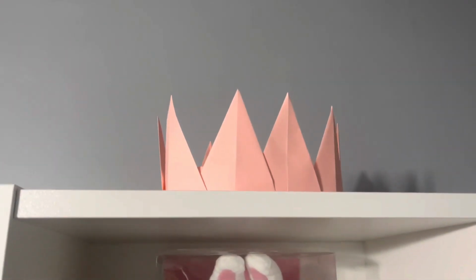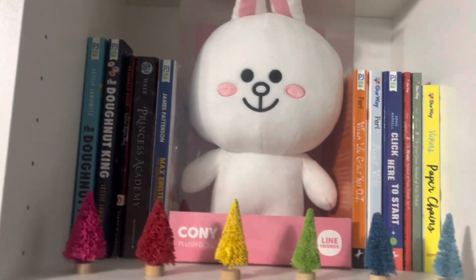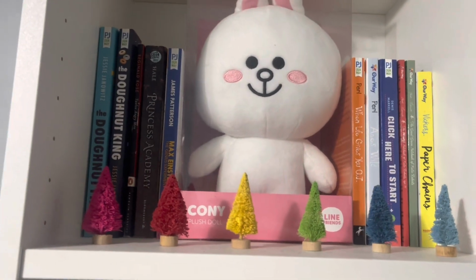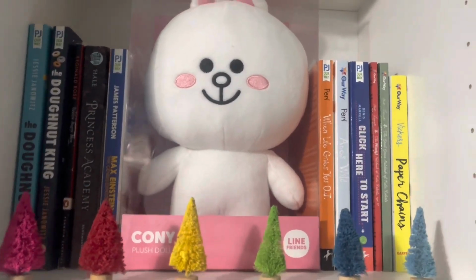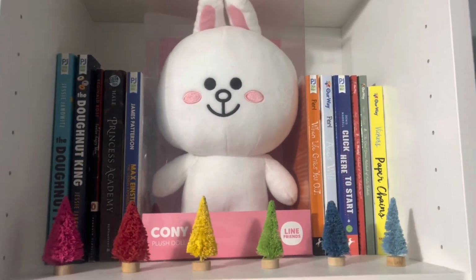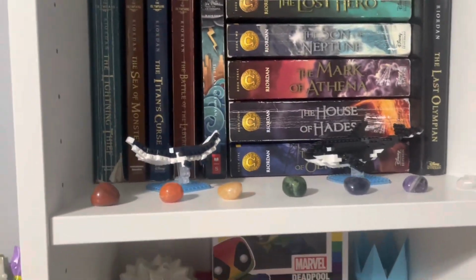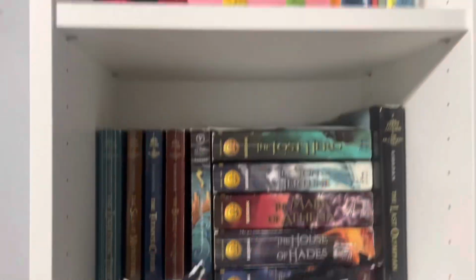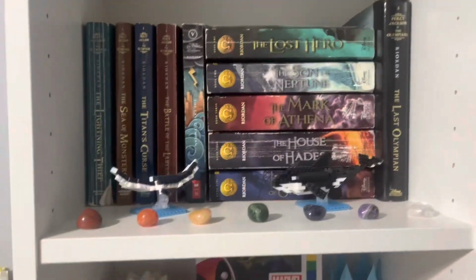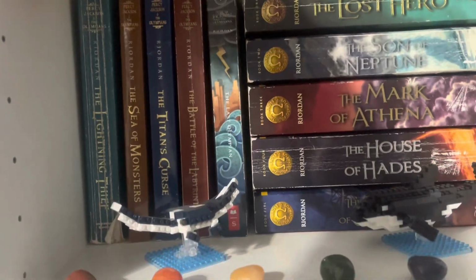And then lastly, we move on to the big one. So starting on top, we have this paper crown that I made, which I think is adorable. Then we have this shelf with these rainbow trees, some books, and Connie, which is a plush my brother got me. This is the Percy Jackson corner with rainbow crystals in the same order as the trees. And then over here we have the Percy Jackson and the Olympians.